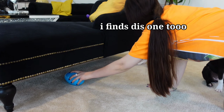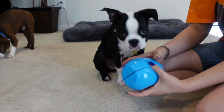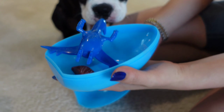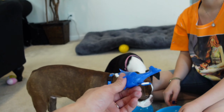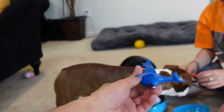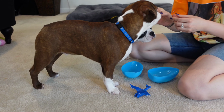Rock found the pink one too. Rock found it. Okay, here you go. What's inside? Woo! There's a toy, Ruby. They like to chew on my Pokemon action figures, so this is what we decided to get them.